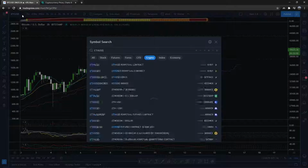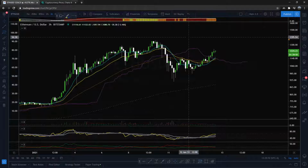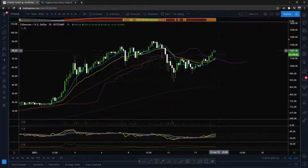Let's go to Ethereum. Ethereum doing the same thing, starting to open up on all the EMAs right here. Looks very good. Same with RSI, or sorry, DMI, RSI. Everything looks pretty awesome for continuation. This probably is a 618. Oh no, it's above the 618 unless you only use bodies, but it's still above it technically speaking.